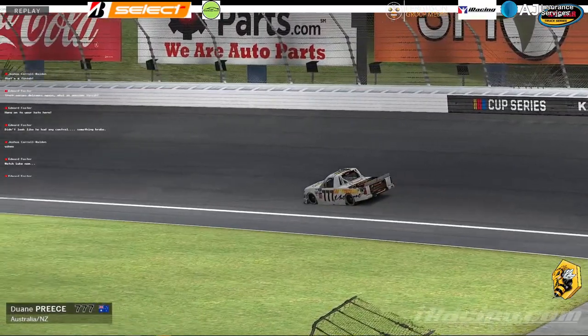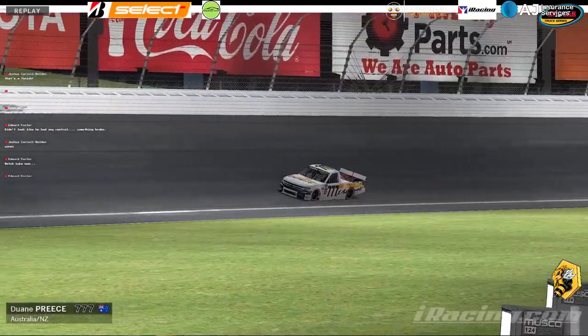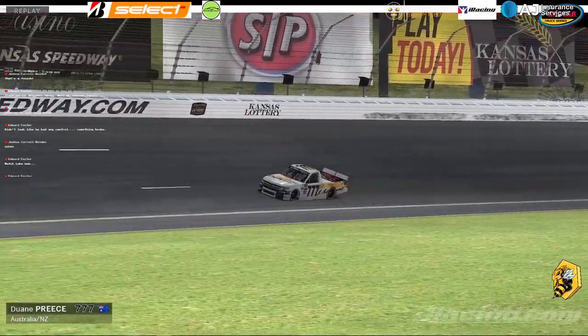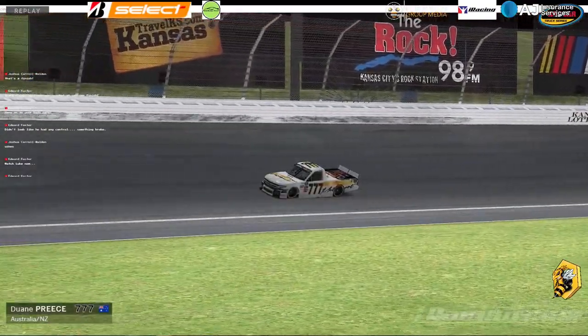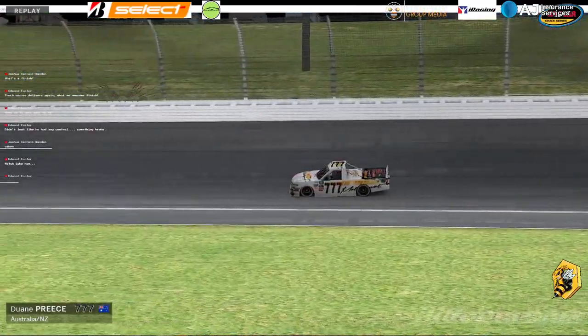I nearly pitted with the boys, and then I thought, well, I might as well stay out, because if I pit with them, I'm only going to be finishing third. So I thought I'd roll the dice and stay out. But I probably should have shut the door a little bit more, but they were coming. I just wanted to keep it clean and finish, really. So thanks, boys. Had a ball tonight.